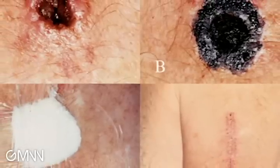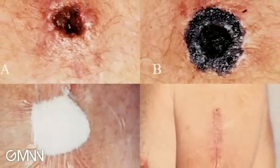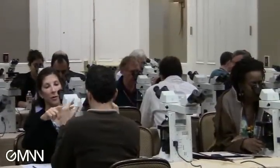Why do we not see any head-to-head studies on this? There's no large-scale research going on in this area. It just remains somewhat of a medical artifact.